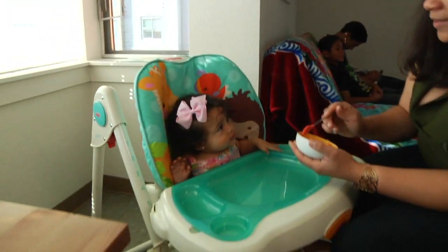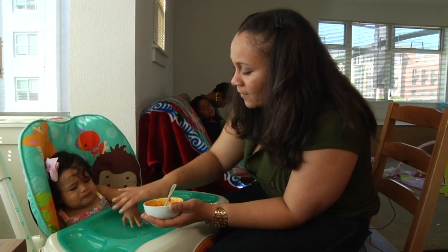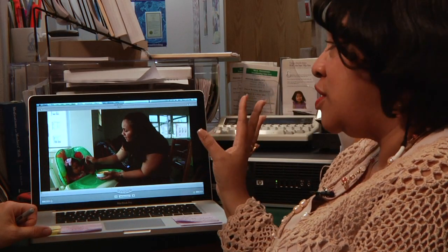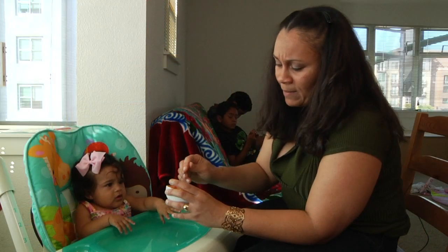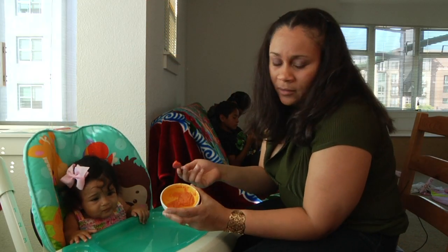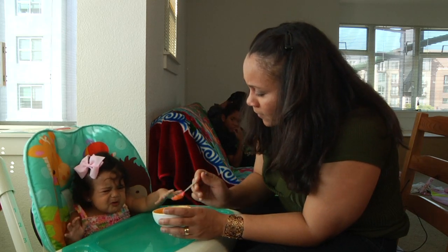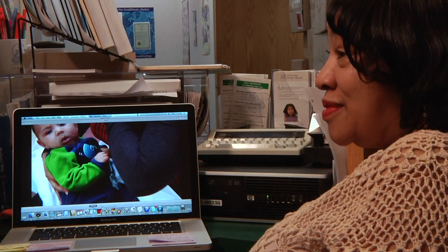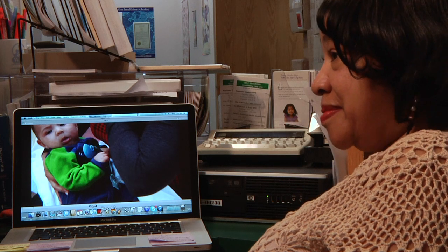Okay, see the extended hand and the fingers all splayed out? It's kind of like a stop sign. It's the baby's way of telling mom, I'm finished. She's basically probably getting towards the end of her feeding. She's full. And when she wants to let mom know she's done, she's reaching out and she's basically telling mom, okay, I've had enough.